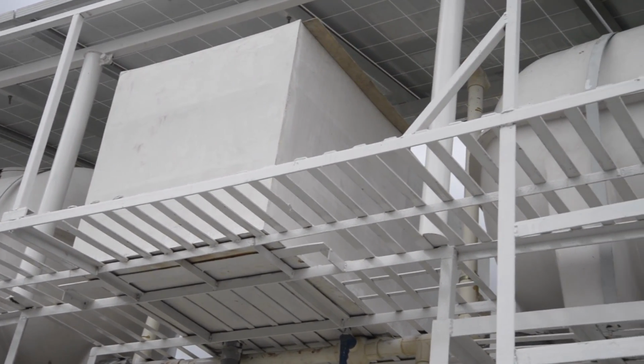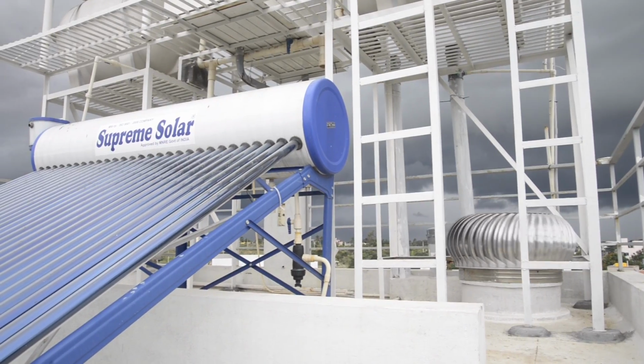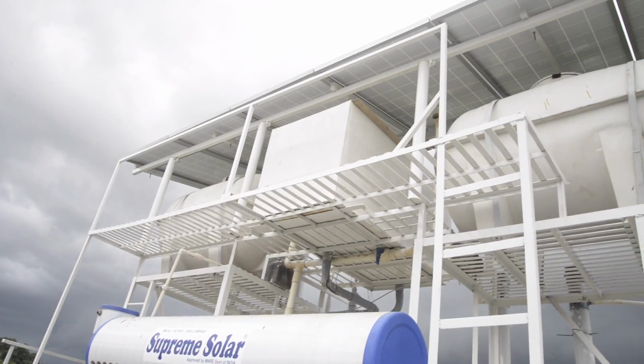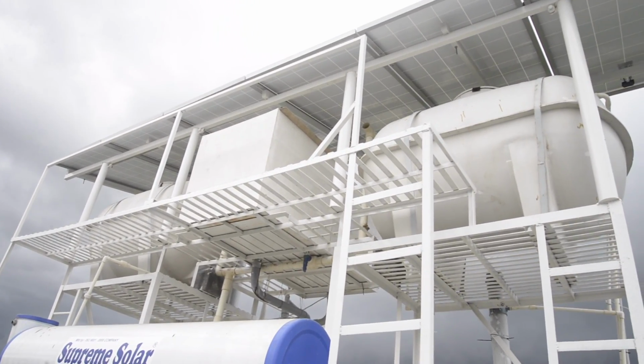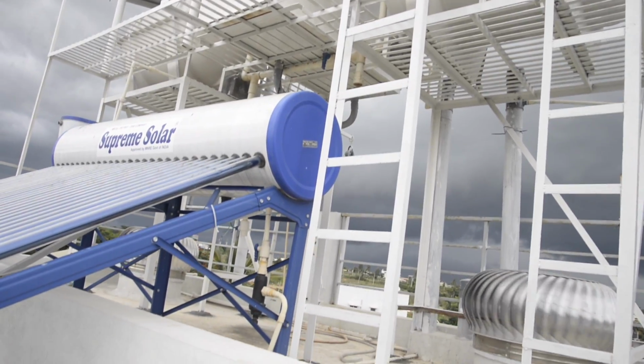One of the tanks on top is for storing the water. Water from the fish tank is stored in another tank that is made use of for watering the plants. Another tank is used to store rainwater that is made use of for washing vessels and other activities except for drinking.